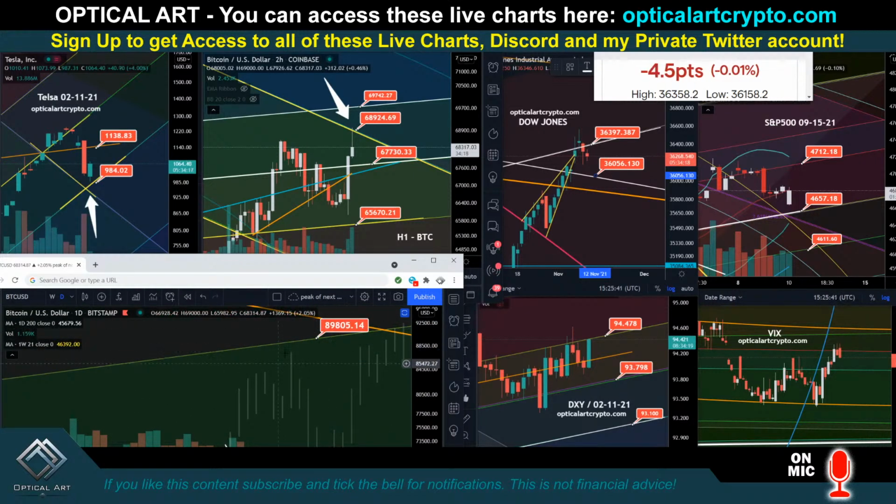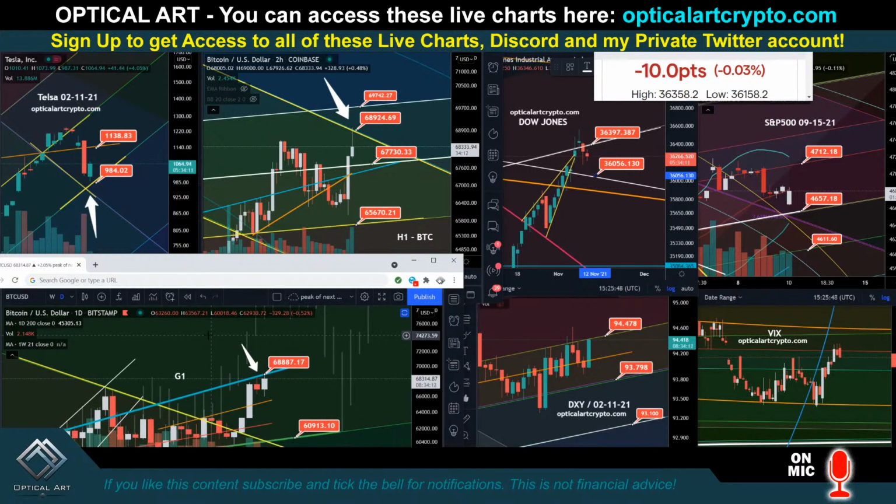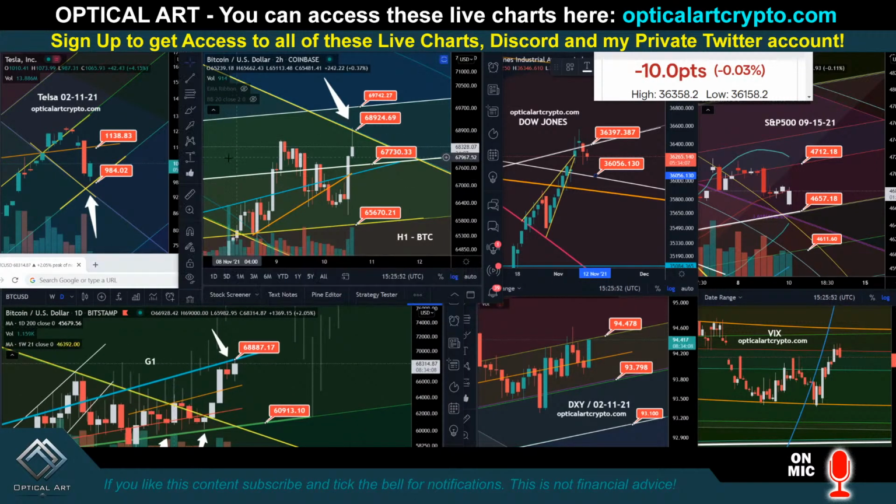If I showed you the zoomed out version of this chart, if you've watched this Peak of the Bull Run chart, I have a video where I made this chart. I mean, it's pretty much been on point. So I'm giving you both scenarios.